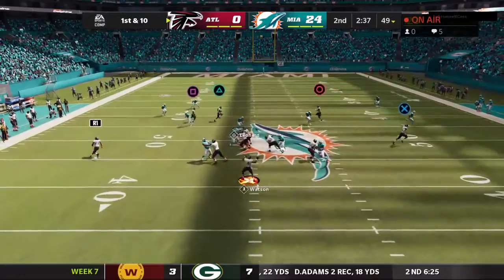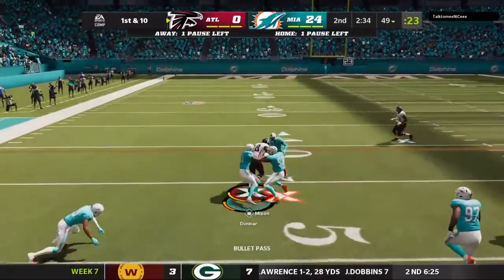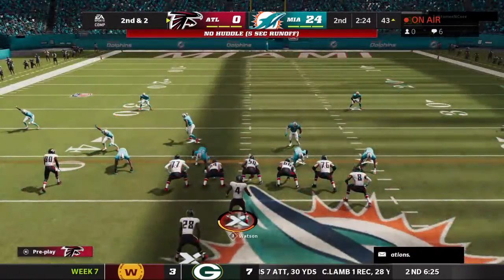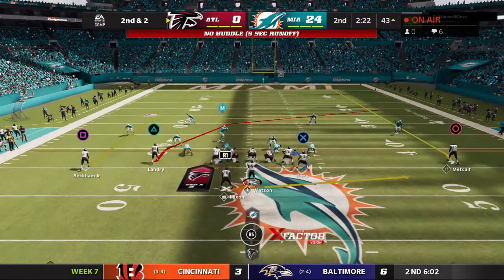Now a 1st down throw. Watson to Mixon on the check down. This will be stopped about 2 yards shy of the marker. 8-yard gain, 2nd and 2.